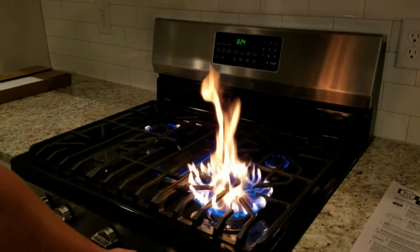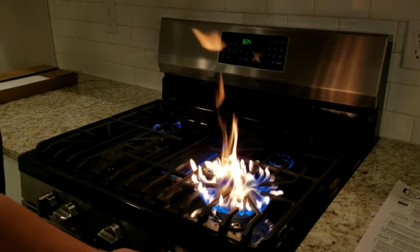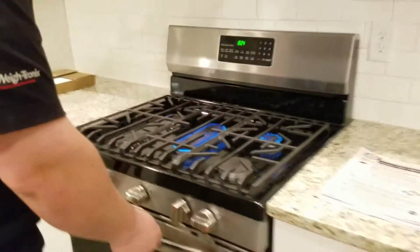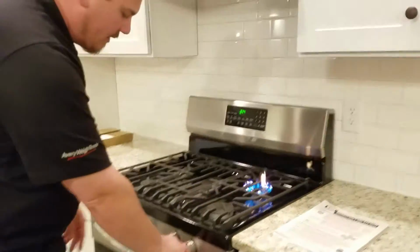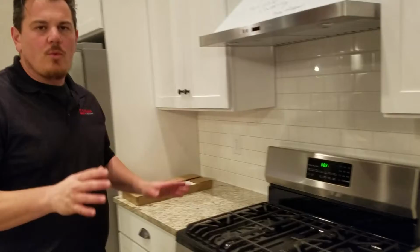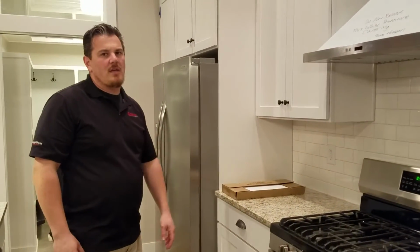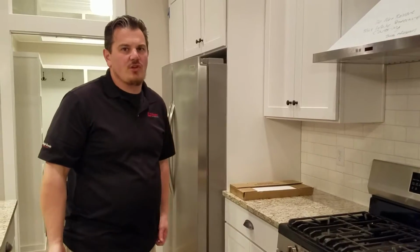It's just nutty. I mean, look how high that's going. It's like a jet engine, which is also awesome. So anyway, we really like the stove. Yeah. We've had some issues with the fridge. Evidently, other people have had the same issue. It sounds like a picky thing. You guys, you know me, I'm not picky.